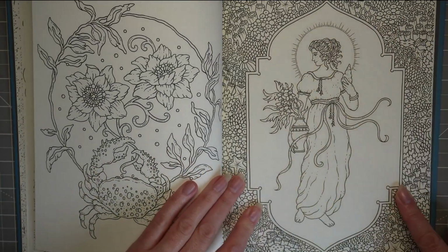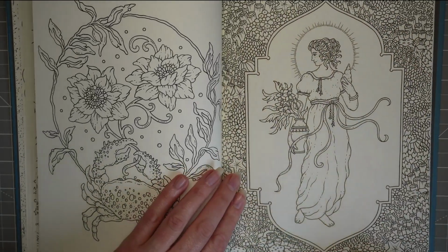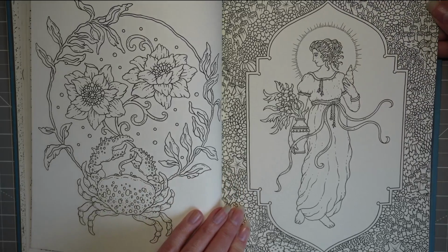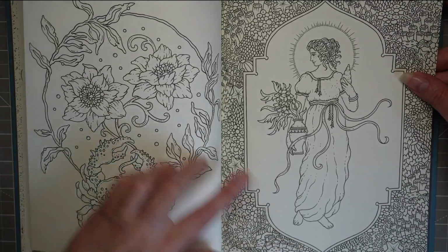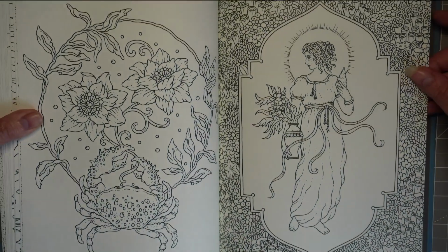And this is lovely, very unusual background for Hanna to have done. All this kind of in-depth coral. It's a nice contrast between the figure inside. I think I'd be tempted to watercolour this because that's a lot of detail, and maybe work into it once I've got a bit of colour on there. It's nice though, that.